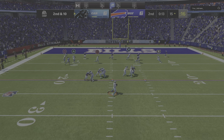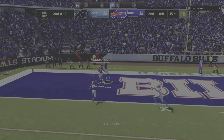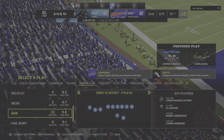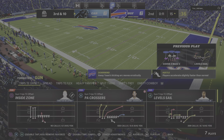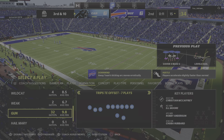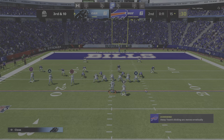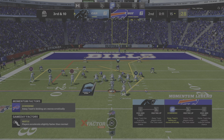To throw again on second down. Newton looking end zone, but it's incomplete. There is something to a game plan with trying to keep a defense honest. With a guy with that type of speed, you do so. Send him deep, try to throw some air under it, and hope you connect downfield. On that play, they were unsuccessful.